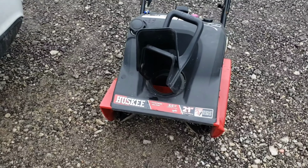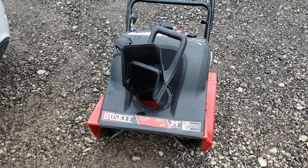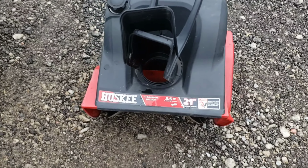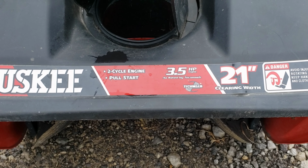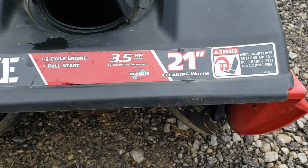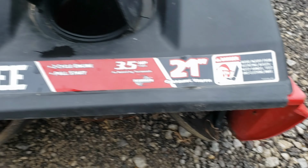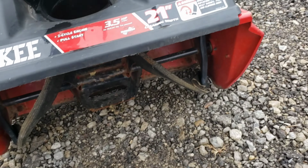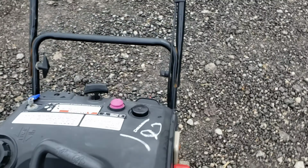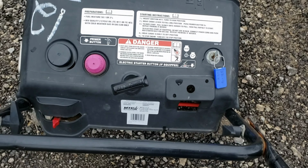Hey guys, so I ended up picking this up. What do we got? What are we looking at? It is the Huskee. Two cycle, 3.5 horsepower. Tecumseh engine, 21 inch. Single chute snowblower. It is, here's the tag we got.